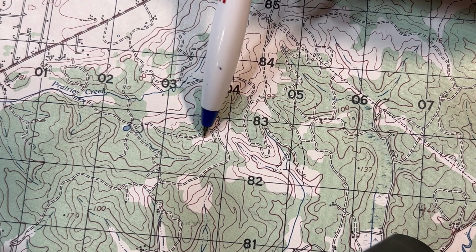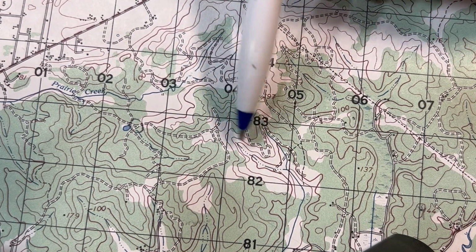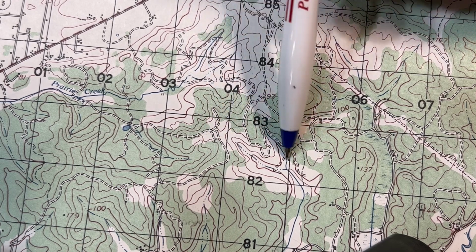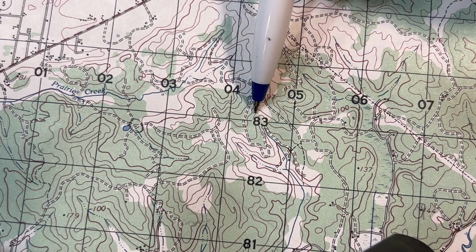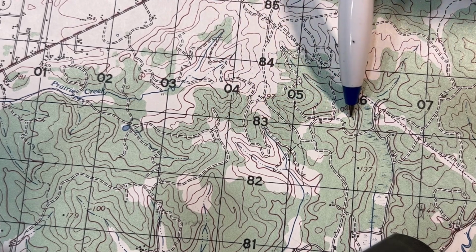So I can follow this high ground. And I have a draw here. So obviously I want to stay at that tip where the high ground is. And I got another draw tip here. So I want to stay here and continue until my hilltop.